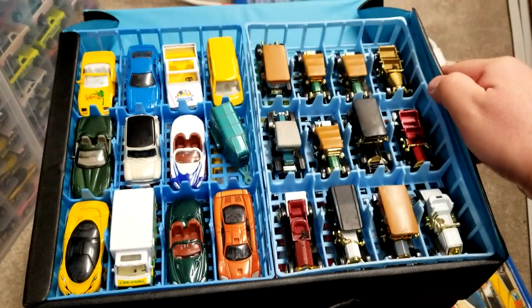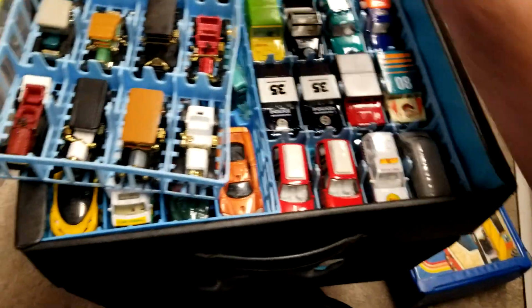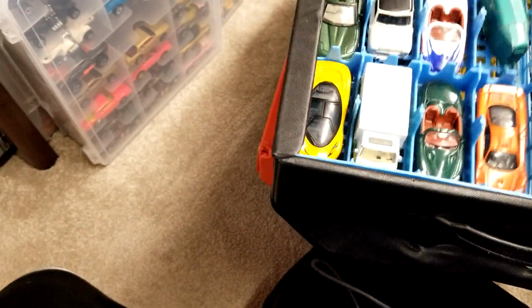Even more stuff here. Most of these are all Hong Kong base. So before you get all crazy and be like, oh, cheap crap. The rest of this case is real toy. Throw these back up there.